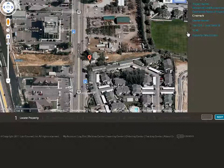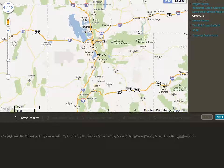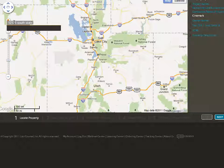If you cannot find your project from the map of currently liened properties, minimize the map, and select the land you want to lien from the other map. Maximize the blank map on the left. Enter the address in the box. As soon as you click the Search Maps button, or double-click on a piece of property, you'll notice the address also appears in the details box on the right of the screen.